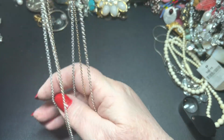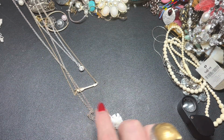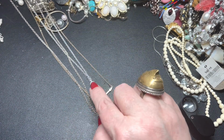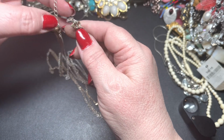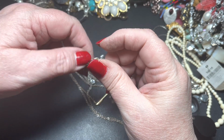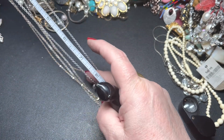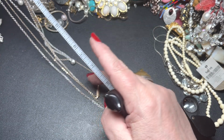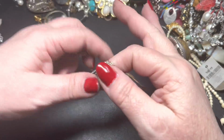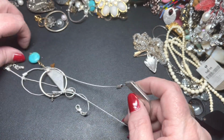We have this triple strand necklace. It is an arrowhead in silver with a silver chain. It is an arrow with a gold chain, and then just a rhinestone. And they each come off to be their own individual necklace with an extension. It is on the shortest 17 inches, 20 inches, and 26 inches. And on this one, we're just going to do $5. Then we have this one.